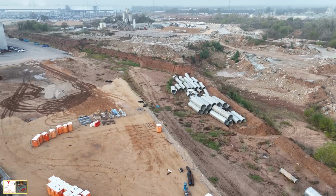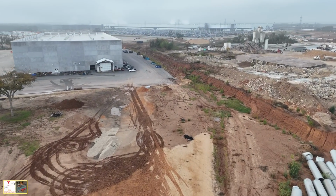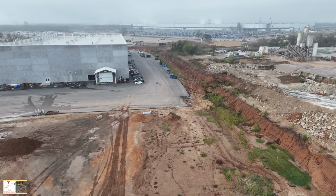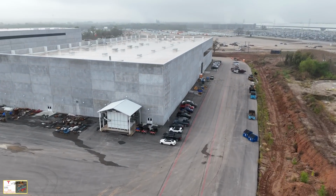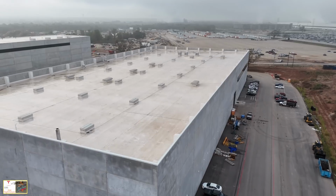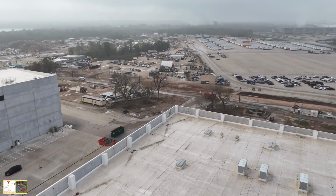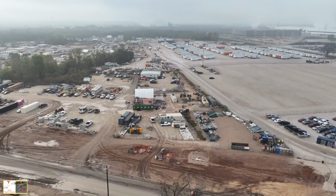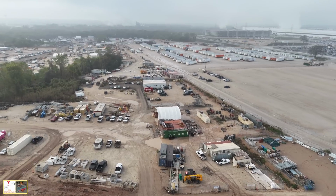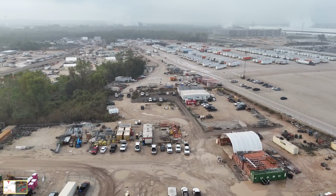As I maneuver around on this west side, this is what it looks like here today. Still this large dirt section, and I'm still wondering what they are going to do with this over time. So I'm going to bring the drone up. We're going to fly over the die shop, and I'll fly along the east side of the facility, take a look at some of the vehicles, the workshops, and some of the materials that are being stored on this side of the site.